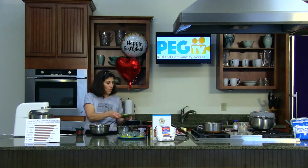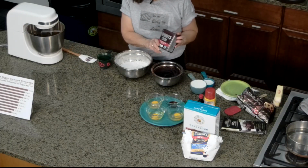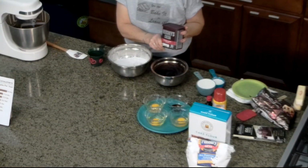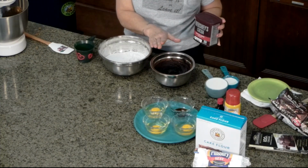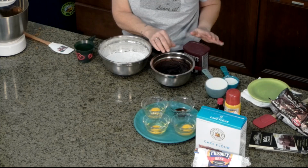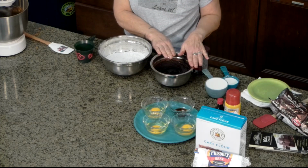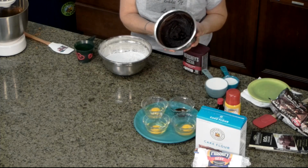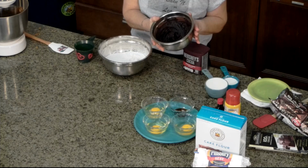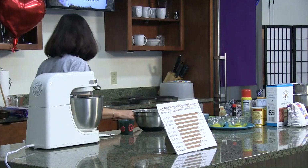In this bowl, more chocolatey, gooey goodness, we have 1 1/2 cups of dark cocoa powder. I was able to find dark cocoa. You can use any cocoa powder you'd like. And 1 tablespoon and 1 1/4 cups boiling water. That's what made this really rich cocoa paste. And this also had to cool a little bit. So I did that before we started, and that's going to be ready to go.